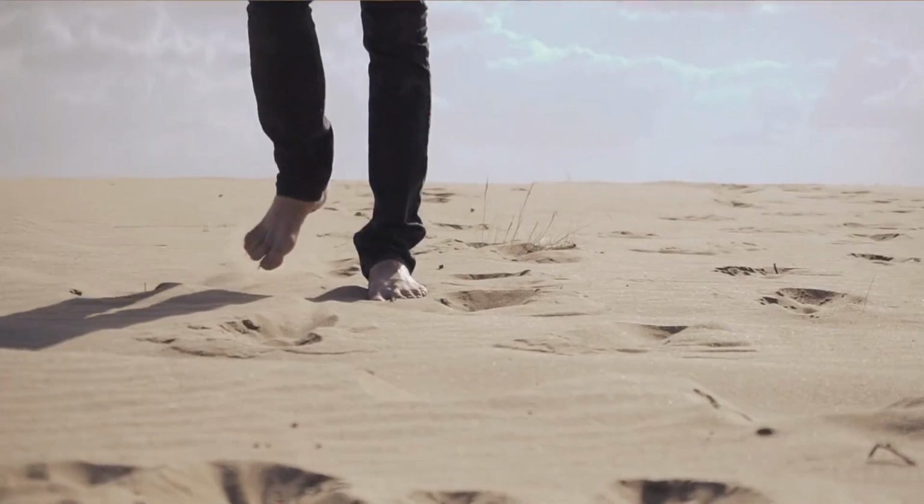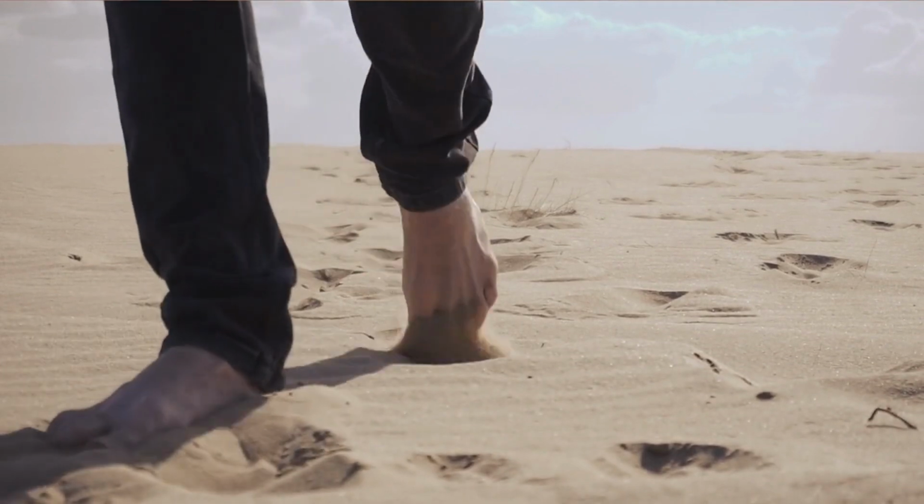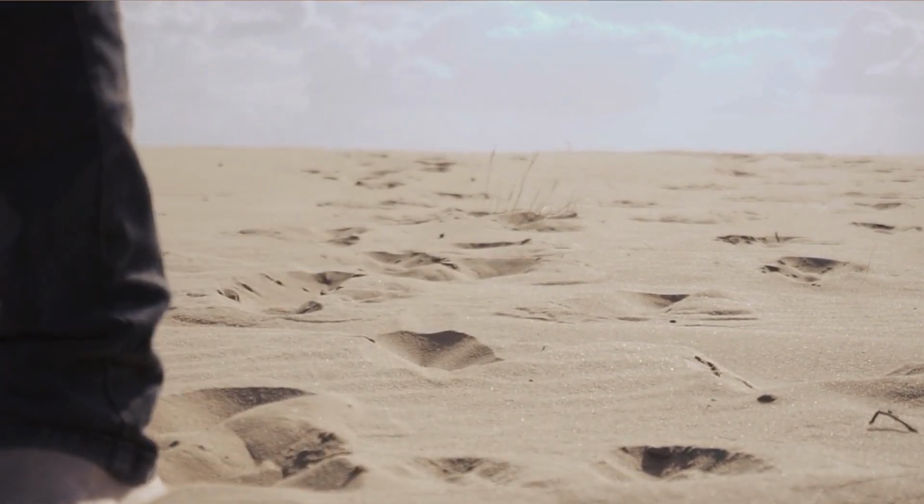Number 16. Wiggle feet in sand for cooler layers. When the surface sand becomes too hot to walk on, wiggling your feet to burrow a few inches down can help you find cooler layers.